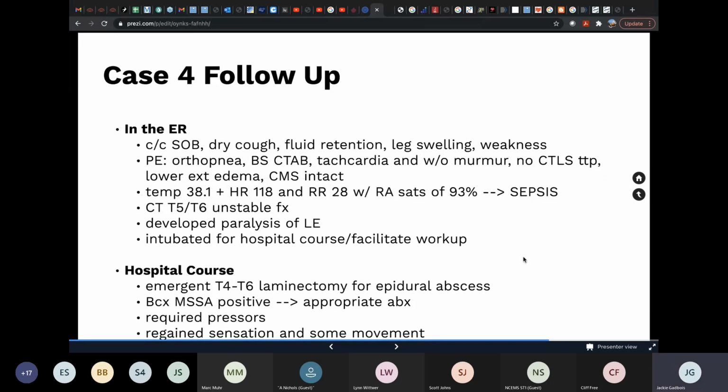So in the emergency room, she complained of shortness of breath, a dry cough, fluid retention, leg swelling, and weakness. She did mention that she had some upper back pain, but said that that was chronic for her and that she was seeing a chiropractor as well and doing some medical management for her back pain. She kind of minimized her back pain substantially. On physical exam, she was very orthopneic. She couldn't tolerate even semi-Fowler's. Her breath sounds were clear to auscultation.